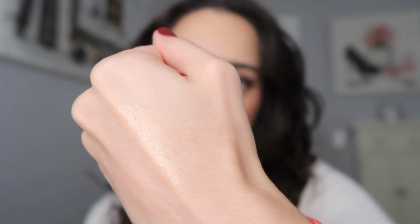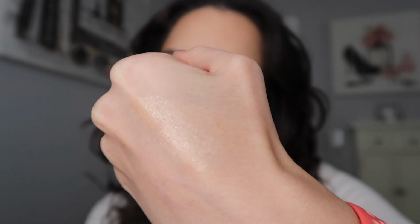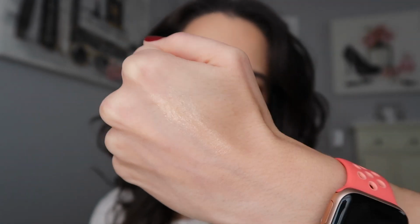So here we have the one that I just applied, which is more golden in tone. And it is a true balm, so you're not going to get a lot of color out of this. It's going to have a slight pink undertone. I did build that up. It is beautiful. I love it. But I think I'd wear this as a topper more than wearing it alone.